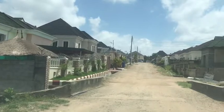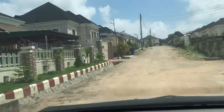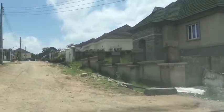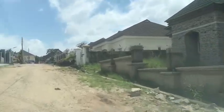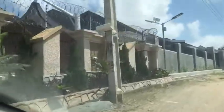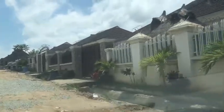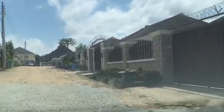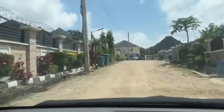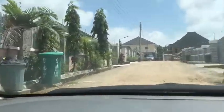Even before I could enter this estate, I had to go through hell to convince the security guys that I really want to just video this estate because I really like it. To cut the long story short, I'm inside and I'm showing you guys around how the estate looks like. And the only issue I have with the estate is just that the road network is actually not too cool like that. We have some rough patches here and there, but I think with time they'll be able to fix that. So without further ado, sit back, relax and enjoy the video.